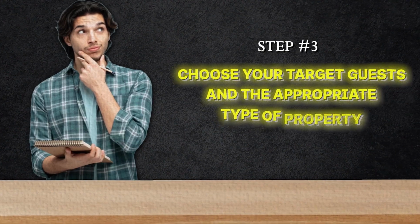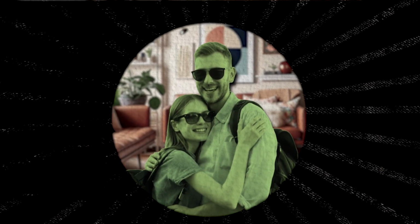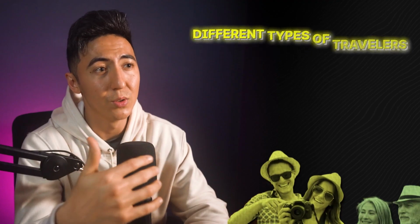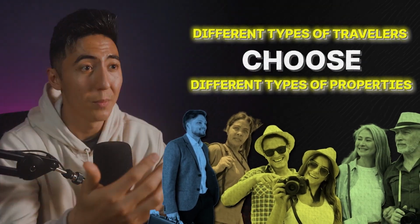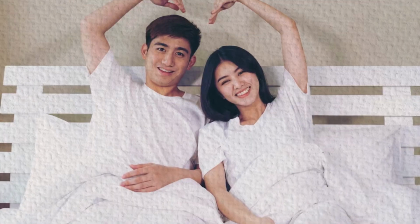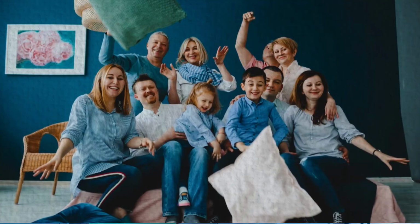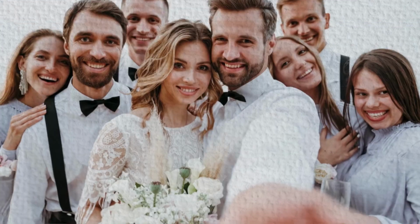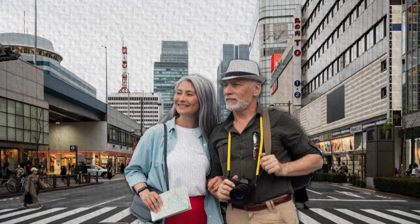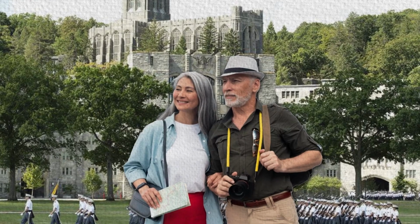Number 3 is choose your target guests and the appropriate type of property. The next thing that you need to do is to decide on the target guests that you're going to be helping. Different types of travelers choose different types of properties, and they all have their own set of needs, expectations, and preferences. You can choose amongst business travelers, couples on honeymoons, visitors attending a special event in town, digital nomads, remote workers, traveling nurses, large families, girls' weekend getaways, guest destinations, weddings, or folks visiting relatives in a nearby university, hospital, or military complex, just to name a few.